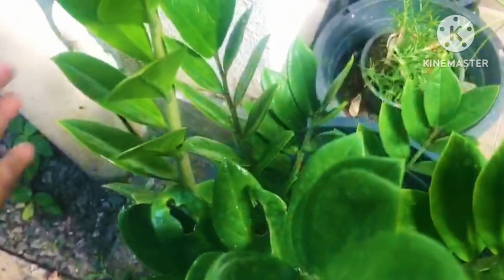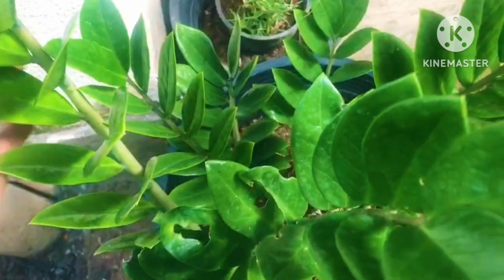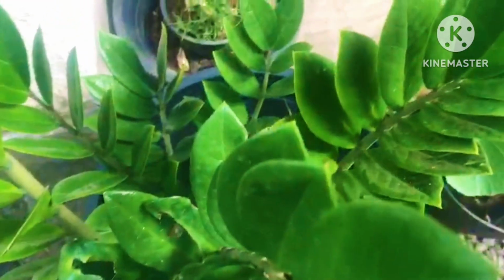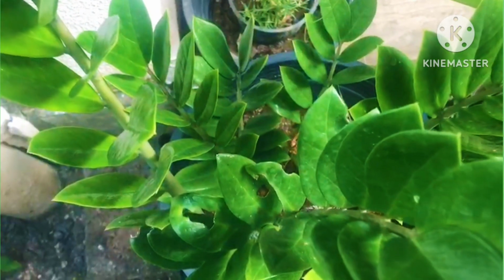ZZ plant. Another beautiful plant, a feng shui plant. Another beautiful plant for your garden. Low maintenance and permanent. A beginner gardener can easily grow these plants. So have this plant also in your garden as an outdoor plant or as an indoor plant.